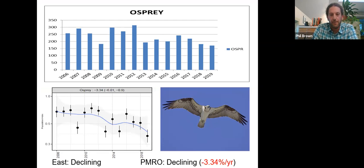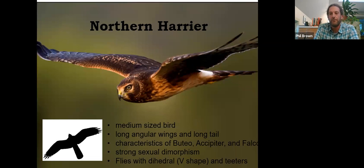And we're starting to think that bald eagles might be a big part of that decline. They're competing for the same food and the same habitats in breeding season. But that trend is not across its whole range. So we're seeing fewer though.